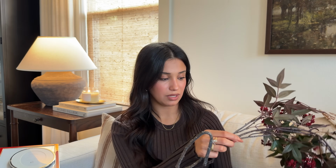I have so much of the cedar and Norfolk stems that you typically use for Christmas, but since I'm going for a more romantic feminine vibe, I really wanted some florals. I originally picked up 3, but 3 in a vase kind of looked very awkward just because of how they drape over. So I ended up grabbing 2 more for added fullness.